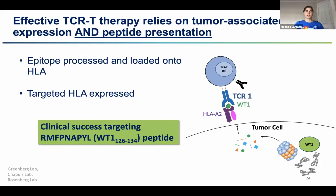So we targeted a particular part of the WT1, amino acid residues 126 to 134, that's affectionately known as RIMFNAPL. So each amino acid has a one letter representation of it. So this represents the amino acid sequence. And sometimes things in science are named very scientifically, and sometimes we just sound the word out. So we call this epitope RIMFNAPL.